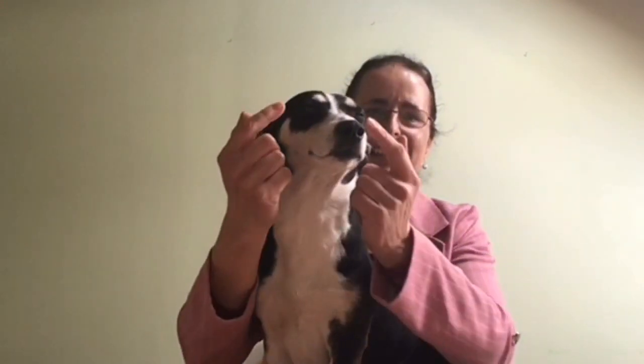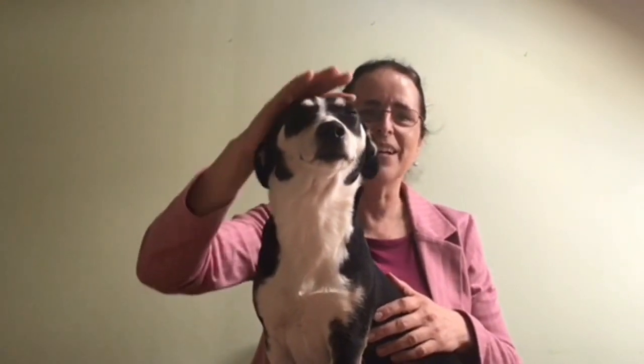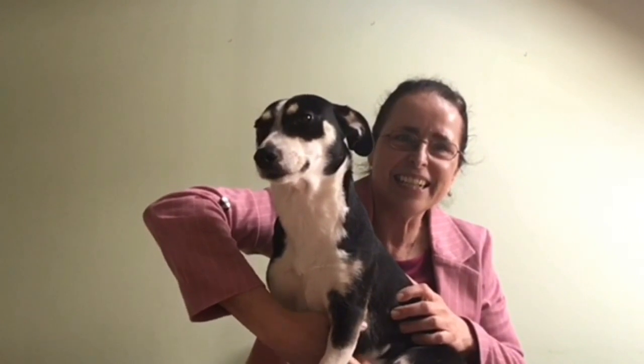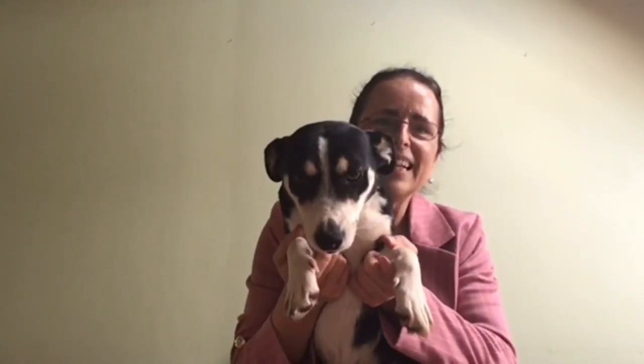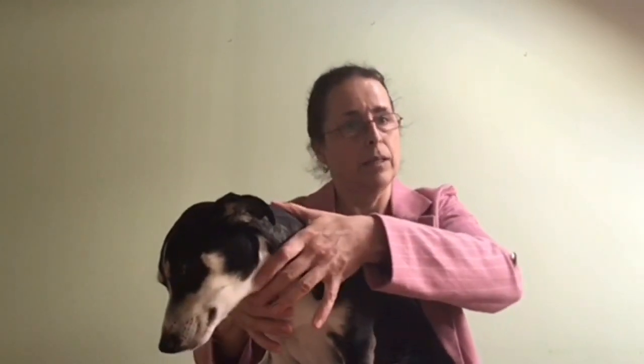Yes. And these are her eyes. One eye, two eyes. Great. And this is her belly. And this is her tail. And these are her legs. How many legs has she got? Yes, she's got four legs. And this is her neck. Have you got a neck? Could you show me your neck? Here? Yes. Okay, wonderful. That was great.